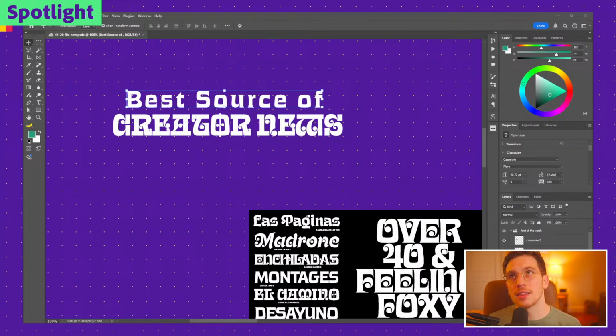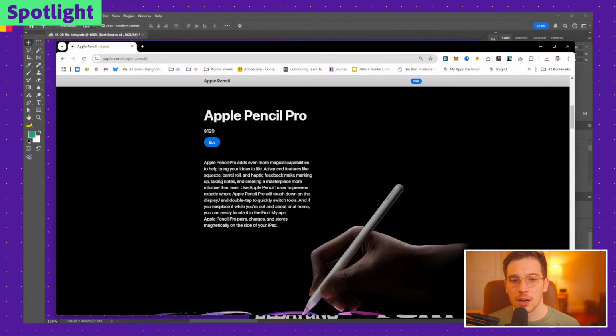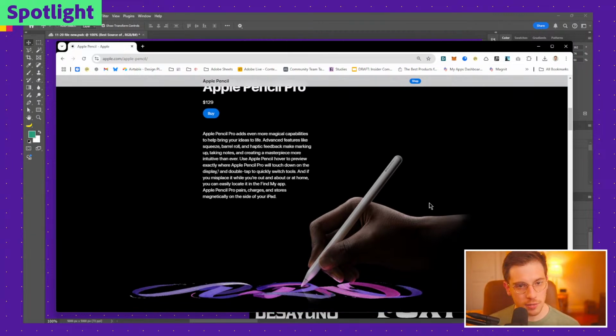The first one, I think, will be of surprise to absolutely no one: the new Apple Pencil Pro. Now, it is $130. The other caveat here is that it only works with newer iPads. So you're going to want to make sure that this is something that is usable by the person you're giving it to. So $129, this would maybe be for a significant other or something like that. So maybe someone very close to you.